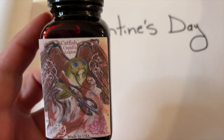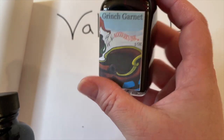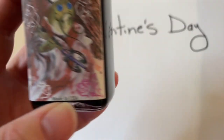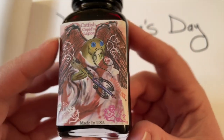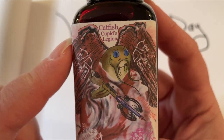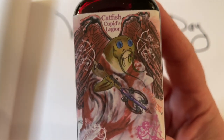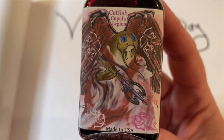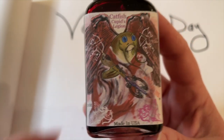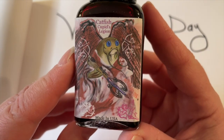So you remember back at Christmas, they had the Grinchy Christmas ink with a larger label than this time. It looks like they just have a label on one side. Anyways, this year, Valentine's Day is Catfish Cupid's Legion. And that is a really interesting catfish. You know, Noodler's does their whole catfish theme on the labels and everything.